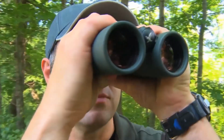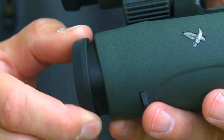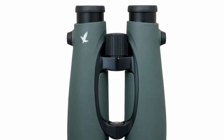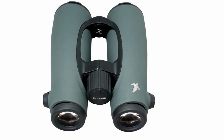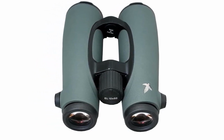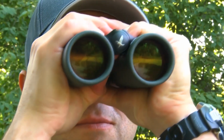Whether you're tracking wildlife or enjoying a live event, this binocular combines functionality and ease of use to elevate your outdoor experience. Its superior craftsmanship and thoughtful design set it apart as a premium choice for adults seeking clarity and precision in their observations.